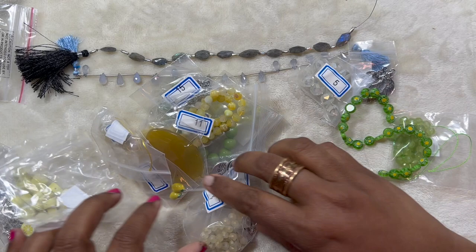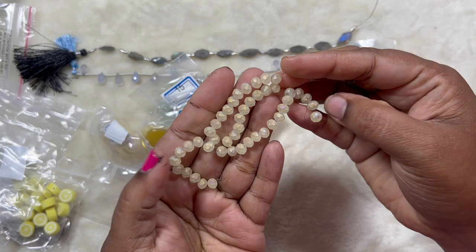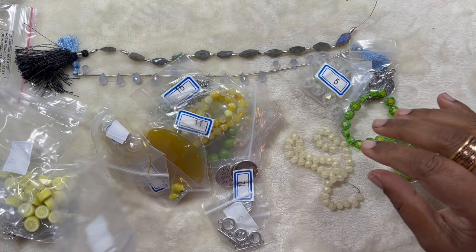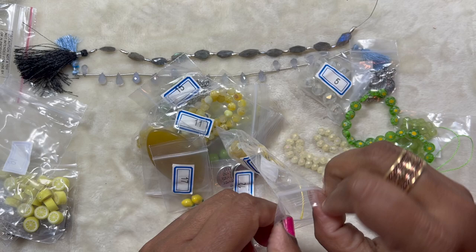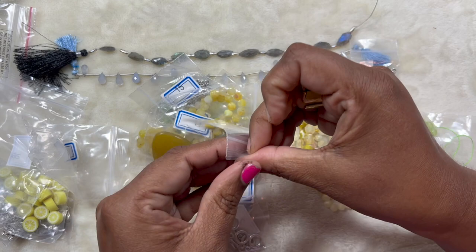So that's that, and we have this unusual color crystal, 6x4 mm roundel crystals. It has that matte finish to it, a golden hue to the white one, I guess. I love this. And then we have this agate. This is dragon veins agate in yellow, I think so. But the cut is English cut. And this is also very, very pretty. So as these cute ones, I love this.